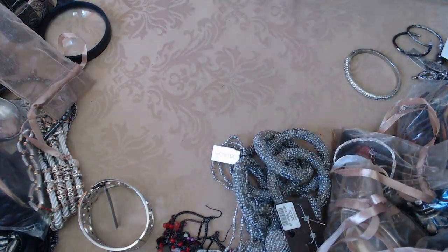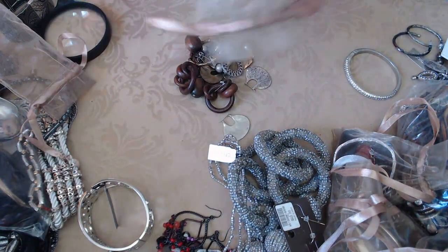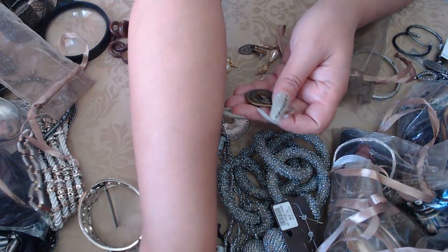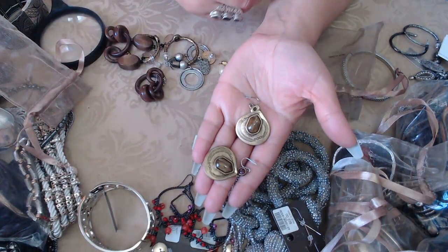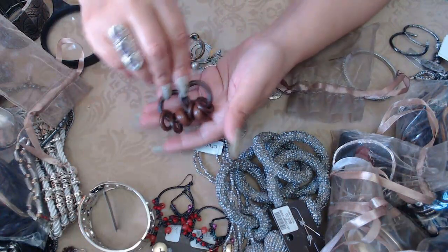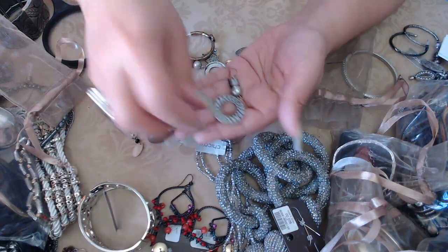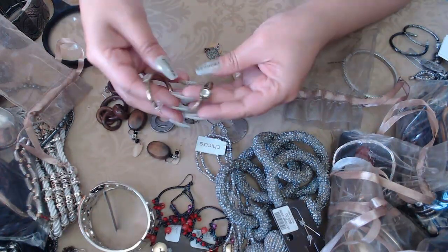Okay, next. What's in here? Oh, we have some earrings, I think, in here. And I did find over here, I just saw it, this one. And we have the mate over here. Hold on. Here it is. So we have both. We have some wood earrings. Another pair of wood earrings here. We have some with shells. We have this one here.